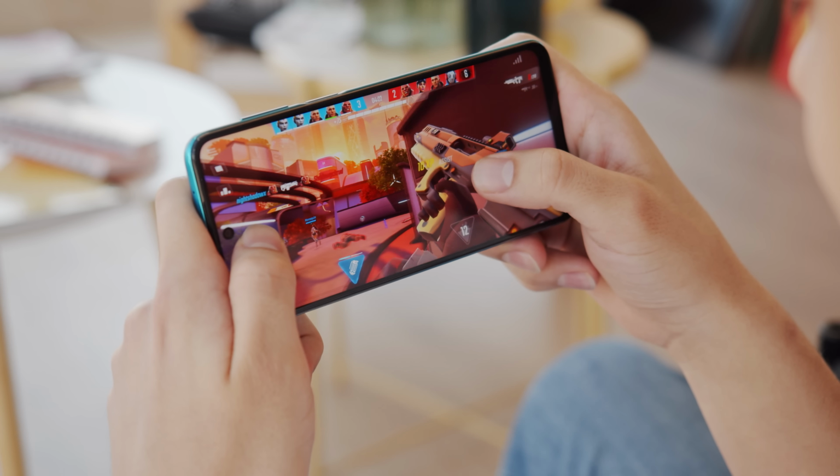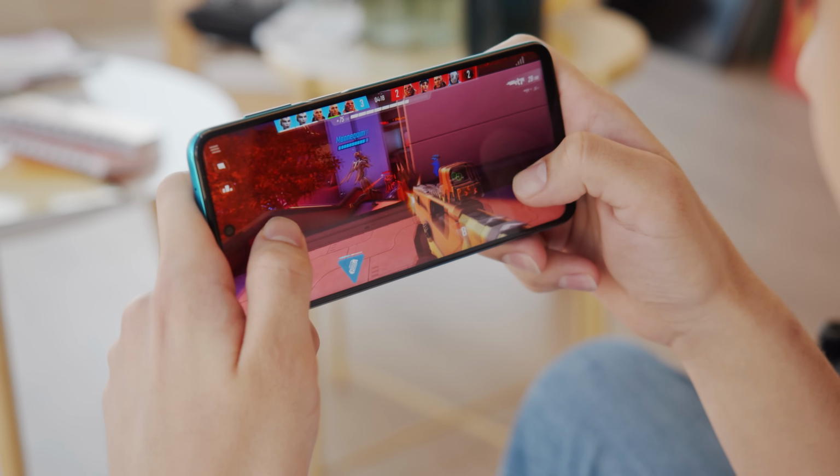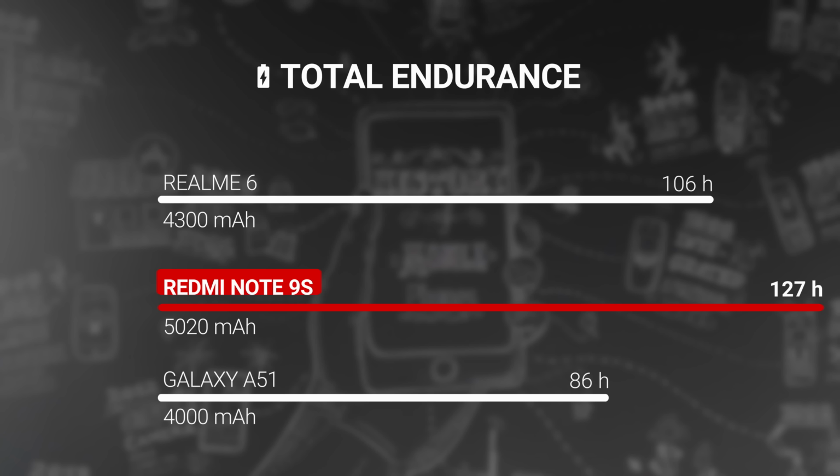You'll be able to game for quite a while too, or anything else you want to do, thanks to the Note 9S's huge 5000 mAh battery. The phone scored an outstanding endurance rating of 127 hours in our battery life tests, among the best we've seen lately.